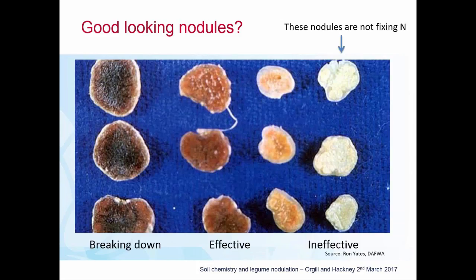In terms of nodules, we also had a look at what the insides of the nodules look like, and we were sampling generally in late winter or early spring, and where we had good, healthy nodules, we tended to get these nice pink colours. Now, as the nodule gets older and you get more towards the end of the growing season, they look more like the picture on the left of your screen where they actually start to break down. If you have these white nodules over here, they're not effectively fixing nitrogen. So if you start to see that, that's also an issue as well.